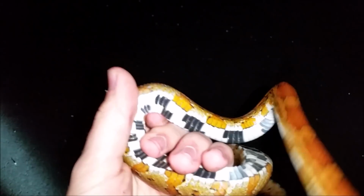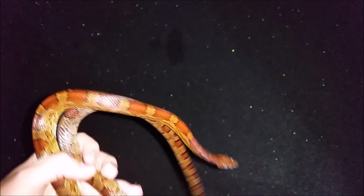If you look here, absolutely beautiful checkered pattern on the belly here.